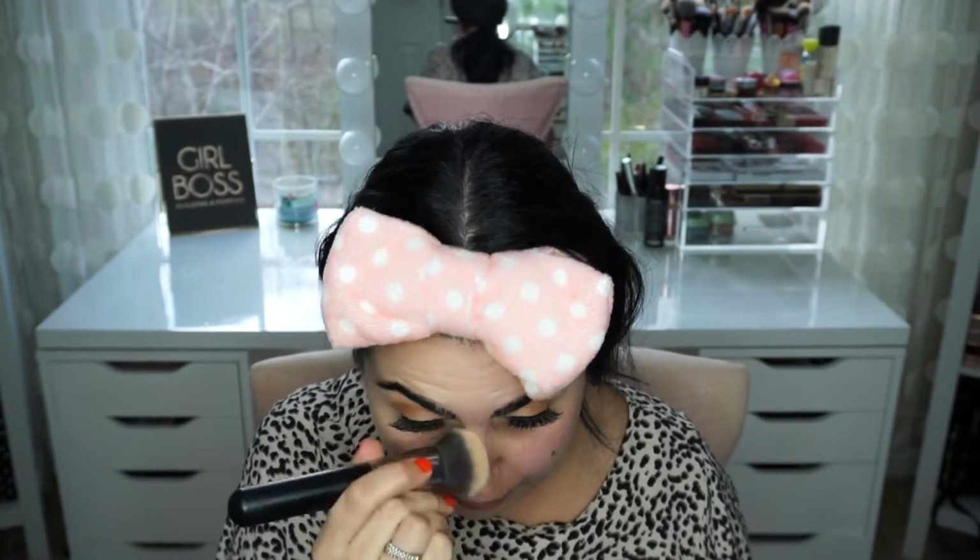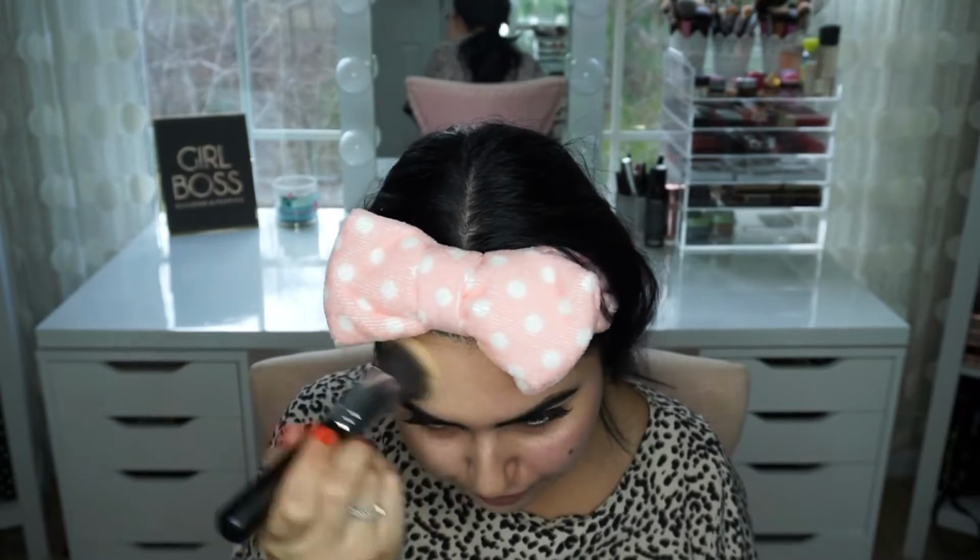I put 2 pumps, and I'm going to start applying it to my face. I'm going to apply this with a brush, and this is the Morphe M439. I do usually like to use some kind of beauty sponge to apply my foundation, which I will be doing in just a second. This is just for the sake of the review, and that's why I'm using the brush.